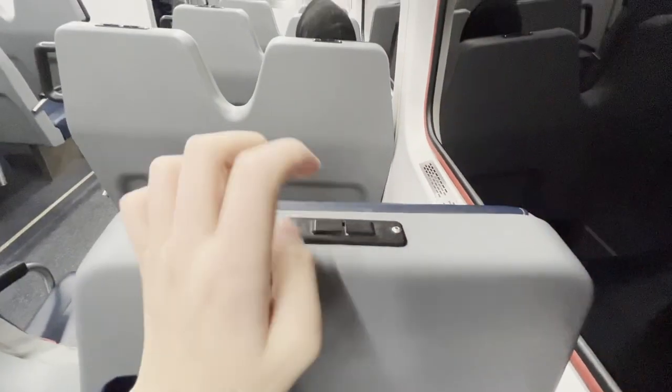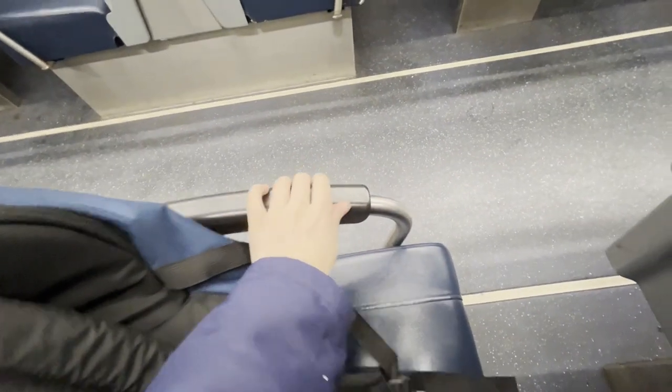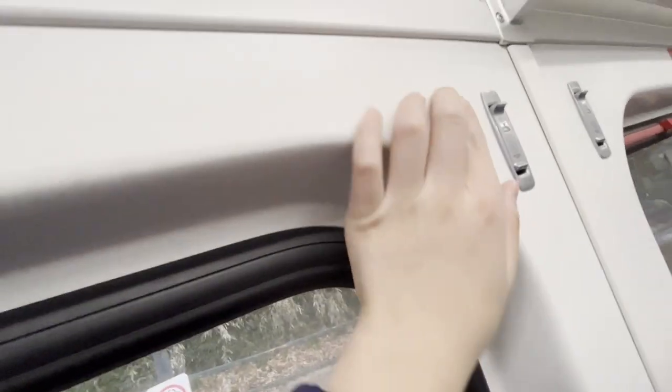The seats also feature clips on the top to either hold your ticket or sometimes your key card, as well as an armrest and a handle. Lastly, the seats also have overhead racks to store luggage, as well as coat hooks found at the top near the window.